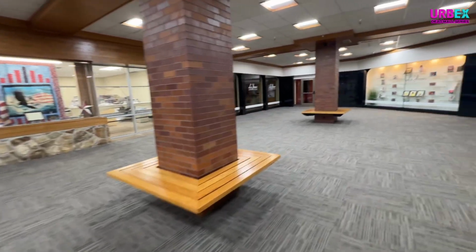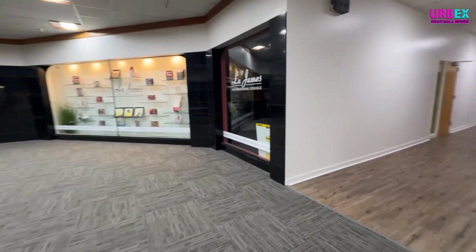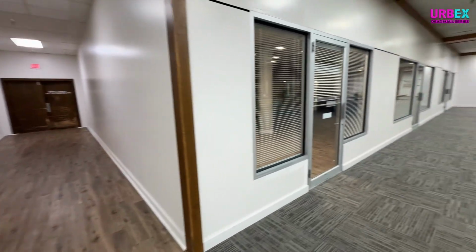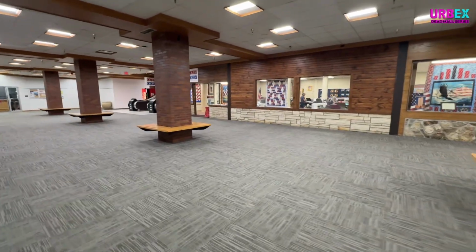But man, if this didn't have the carpeting in it, wow, is this like a time warp. I love the brick columns and the wooden seats around the bottom of the brick columns. That's awesome. Well, there's not really all that much to see down here in this basement, so I think we're going to head back upstairs and finish the tour of the mall.